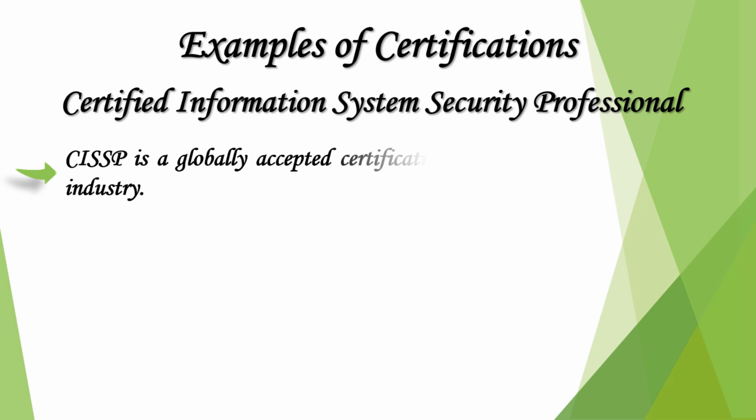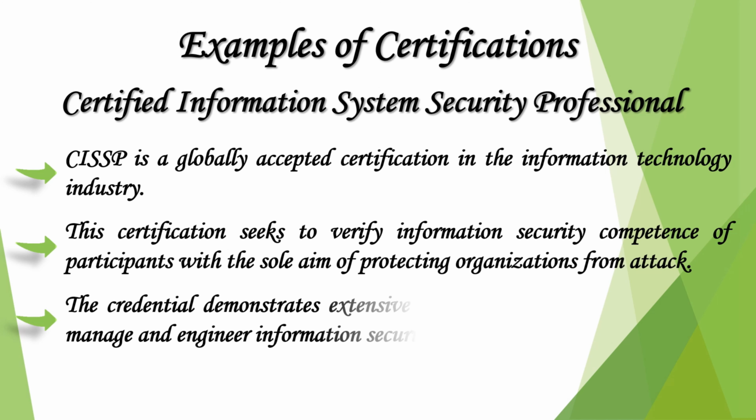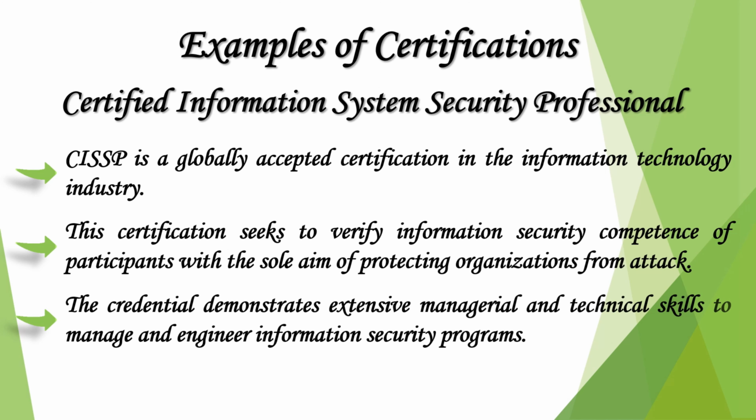Certified Information System Security Professional. CISSP is a globally accepted certification in the information technology industry. This certification seeks to verify information security competence of participants with the sole aim of protecting organizations from attack. The credential demonstrates extensive managerial and technical skills to manage and engineer information security programs.